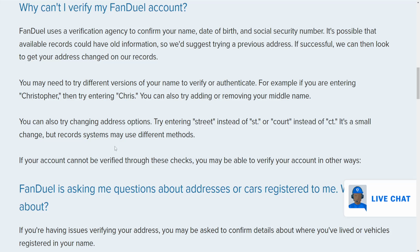Here's how you can verify your Fanduel account. So on the official website, we can see that Fanduel uses a verification agency to confirm your name, date of birth, and social security number. It is possible that available records could have old information, so we suggest a previous address. So if you're having any issues with verifying your account, then you want to try with your previous information, such as address. And here, if successful, we can then look to get your address changed on our records.